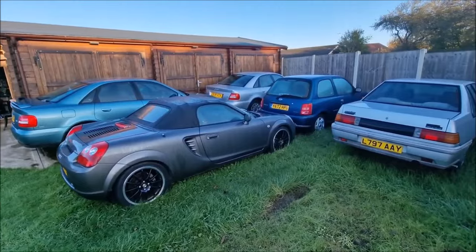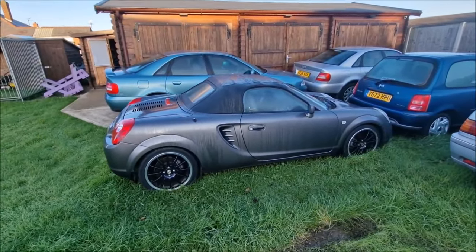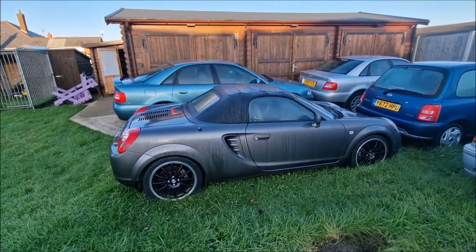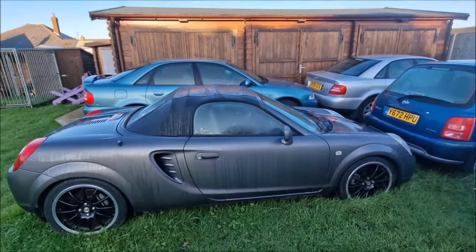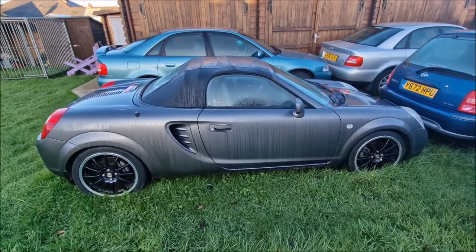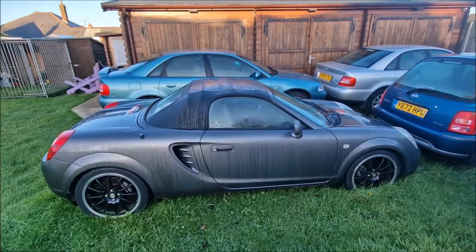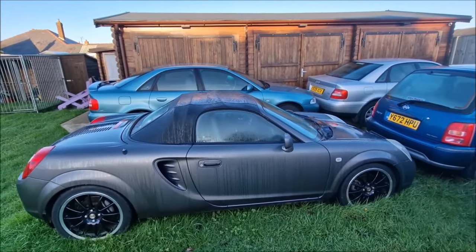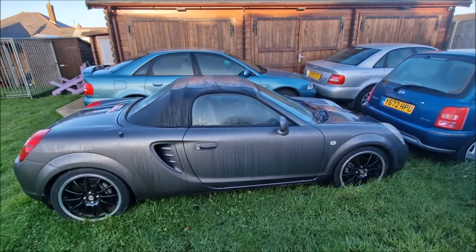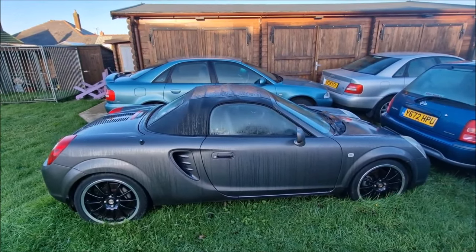I advertised it recently on Car and Classic, and it's got a bit of attention, but there's a few things that we need to look at before we get it ready for sale, before we take the photographs and offer it up for sale. It's been sat here on the grass for a couple of weeks, which again is not ideal. It needs a new battery, so that's something we need to do, and it needs a good old scrub and just to make sure that everything is okay.